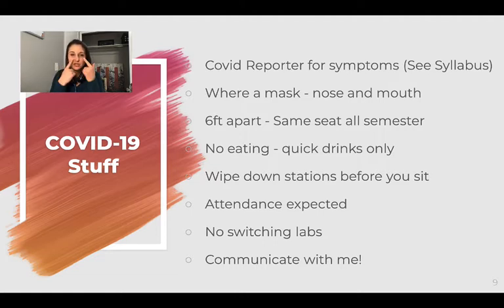Your nose is connected to your lungs, so your mask has to cover your nose. Six feet apart. Same seat all semester, so we're going to do a seating chart. The desks are set up to be six feet apart, so maintain that distance while you're on campus. No eating, quick drinks only. Drink your water, your coffee, just don't eat. Wipe down before you sit, especially in lab, high touch areas, wipe down that keyboard and mouse. There's a wipe as you walk into the room.